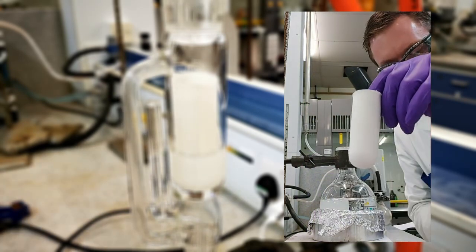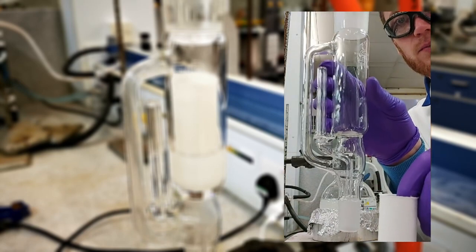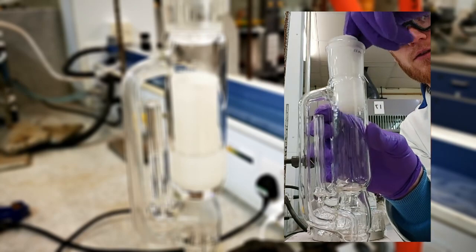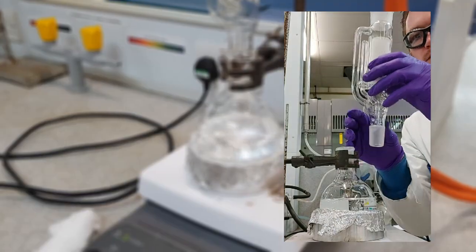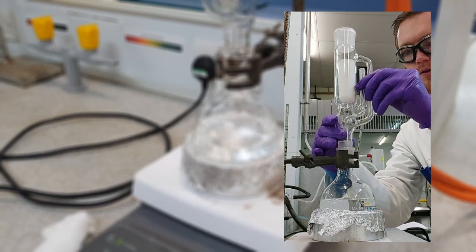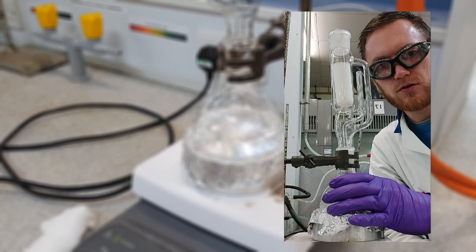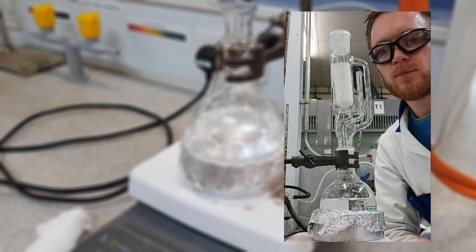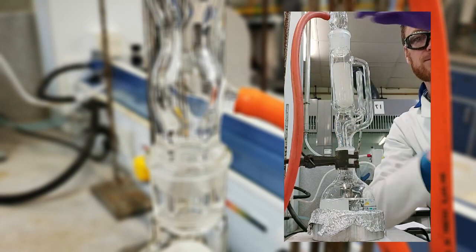We then place the thimble into the Soxhlet apparatus. This is just a reasonably complex piece of glassware. So pop the thimble into the Soxhlet apparatus. Now the Soxhlet apparatus is then fitted on top of a round bottom flask containing solvent. So we are going to use toluene in this experiment. And on top of the Soxhlet apparatus, we add a reflux condenser.